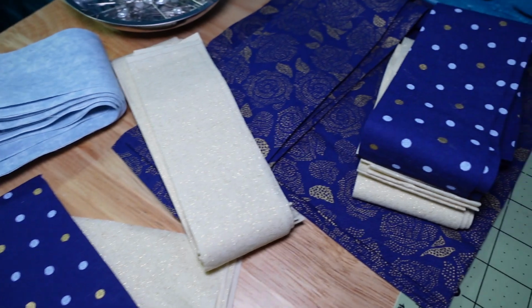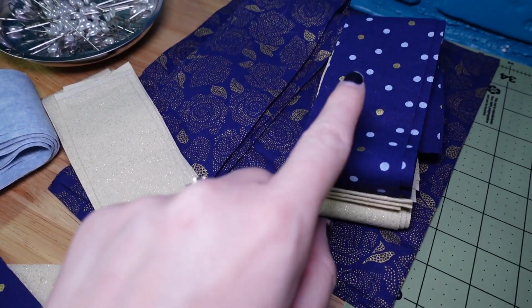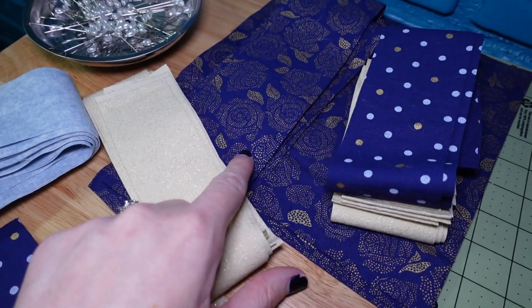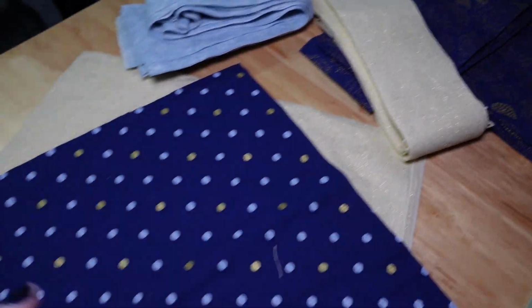So here's all those fabric cuts. We've got the big focal print for those blocks. These are the little borderings. This is the outer border. I had to fussy cut a little bit. This is the inner border. And then these are going to be the half square triangles.